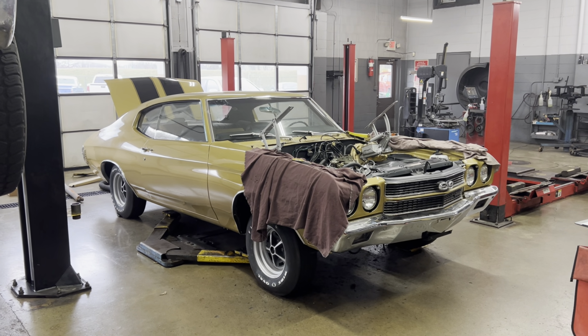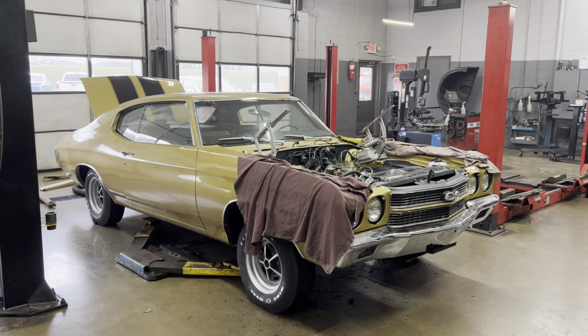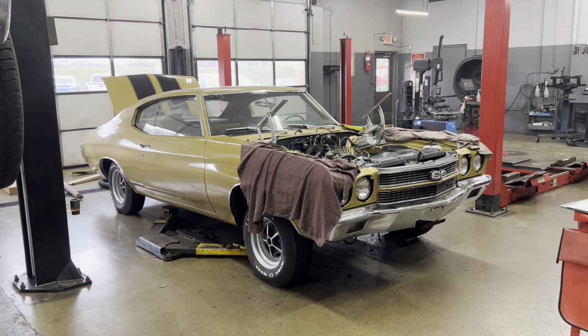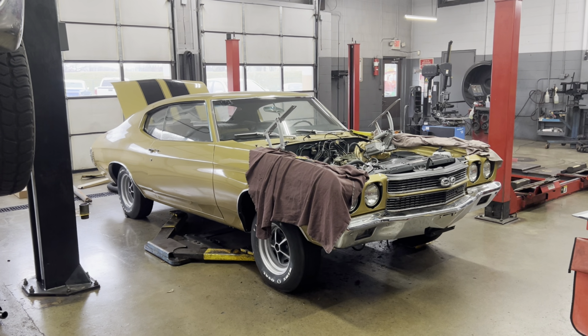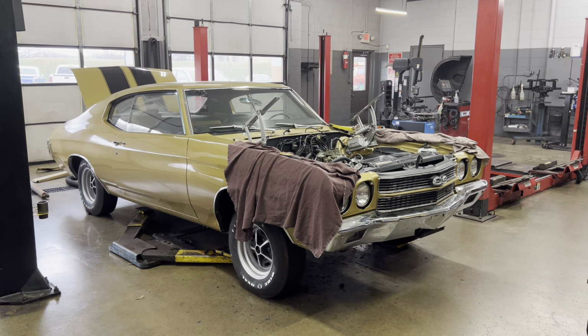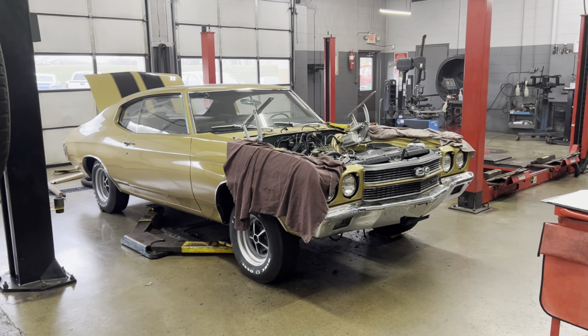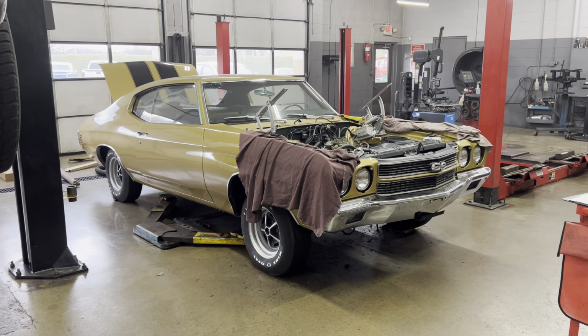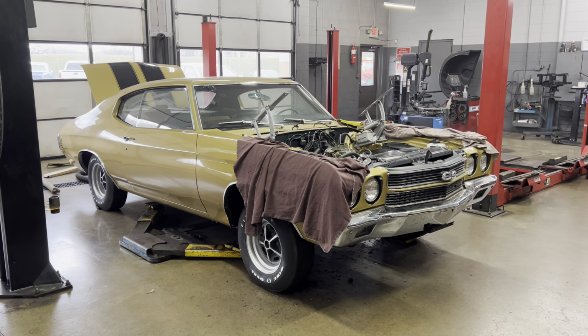It is now coming up for sale. The car has never been certified or inspected in its past, but it will be coming up for sale. So please, if you are interested in this car, check the description for the contact information for the owner of this car. There will not be a price listed. It will be a private sale.